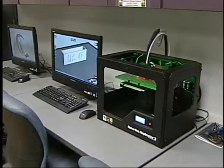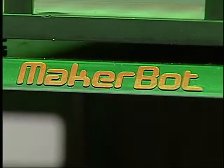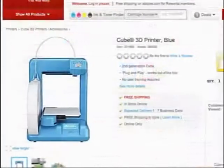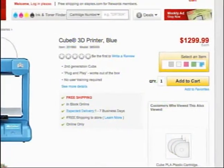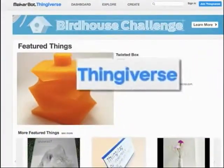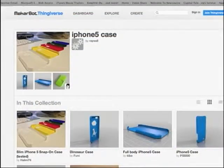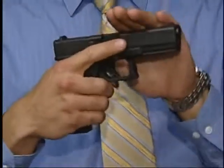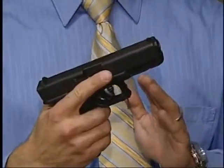The idea of doing this kind of work at home is gaining momentum too. Last month, Staples began selling a 3D printer called the Cube for just under $1,300. Free software is available on the internet at sites like Thingiverse, where you can download plans for printing such things as cell phone cases, a flower vase, and jewelry. With this technology does come some controversy. This right here is a professionally manufactured Glock handgun, but some people are using 3D printers to make lower grade guns which actually fire.